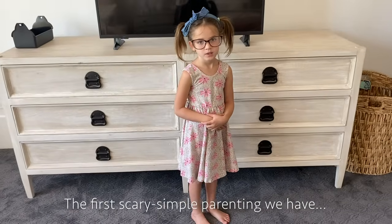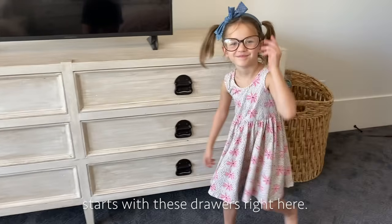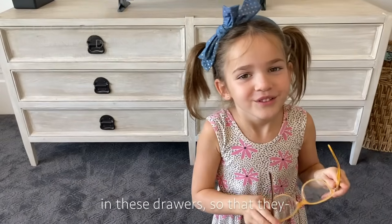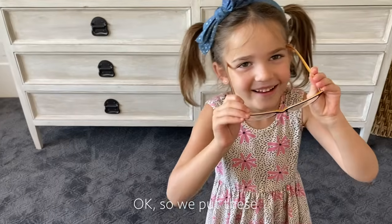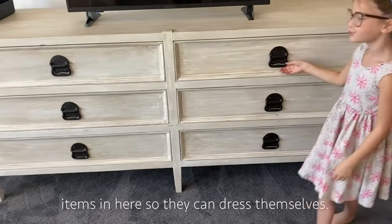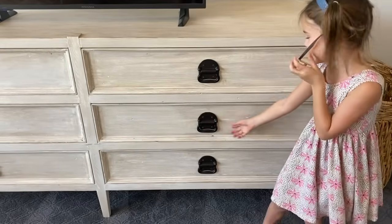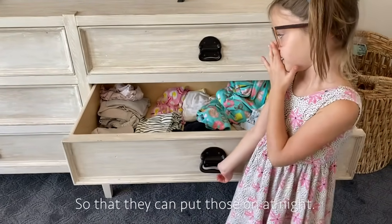The first scary simple parenting hack we have starts with these drawers right here. I put all of the girls' everyday needs, clothing, stuff like that, in these drawers. Just so you guys know, I don't wear glasses, I just like wearing them. So we put these items in here so that they can dress themselves, and that helps me a ton. So in this first drawer, we don't need to open it, Mila, because that's your underwear. At least you two of them. And then the next drawer is pajamas, so that they can put those on at night.